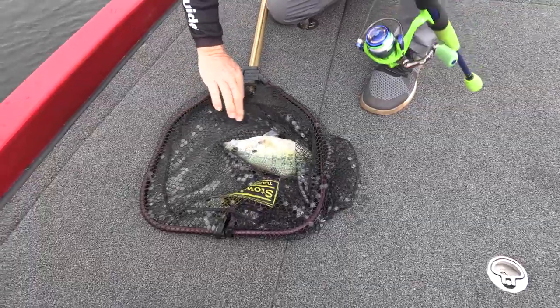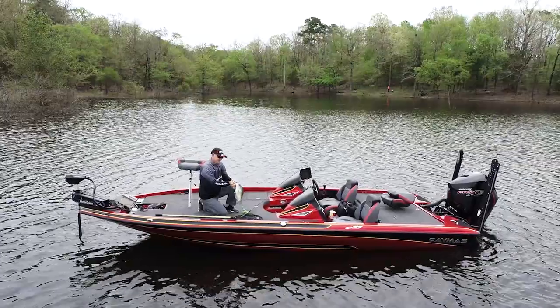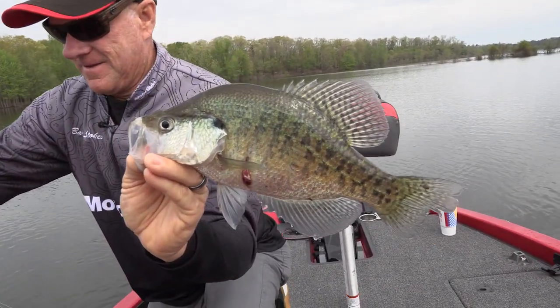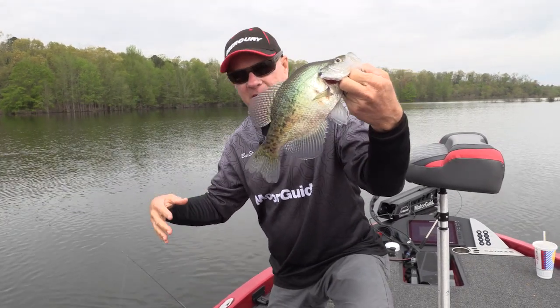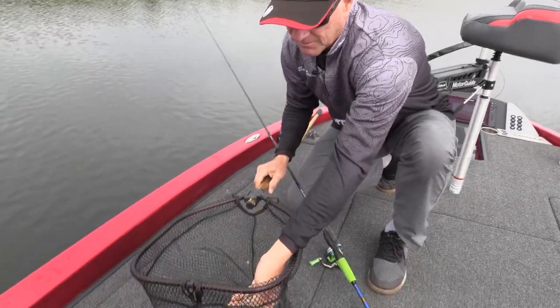And I mentioned to you that we were sight fishing today for crappie. Now, you may say that just doesn't sound right. And I don't mean up in shallow water sight fishing like looking for them on beds spawning. By the way, we're going to keep a few crappie today, so that one's going in the live well. I'm going to put him in here just for a moment.